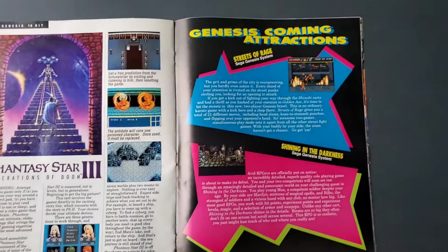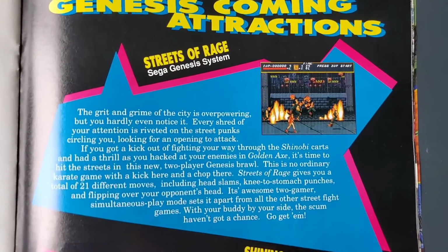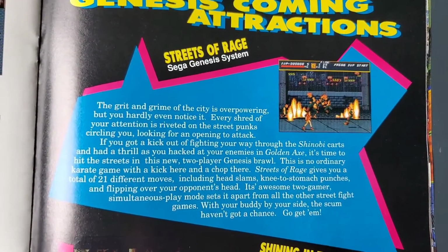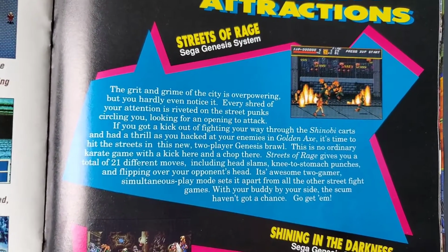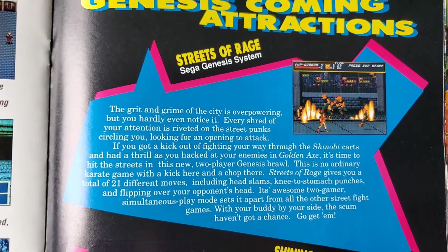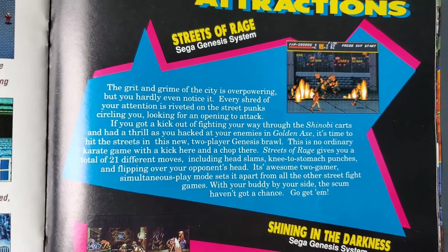But, yeah, and over here we got coming attractions. We got Streets of Rage. Another fantastic Genesis game. Me and my buddies used to play this all the time. Everything great about it. One nitpick, I guess, would be I wish that the character sprites would have been bigger like they are in part 2. But other than that, it was just a great game.